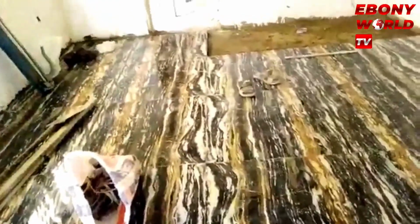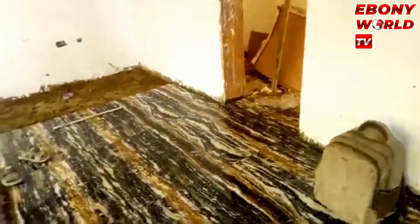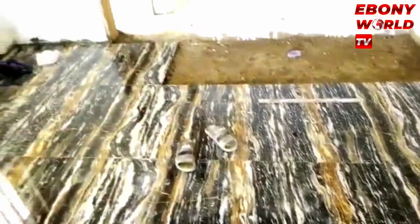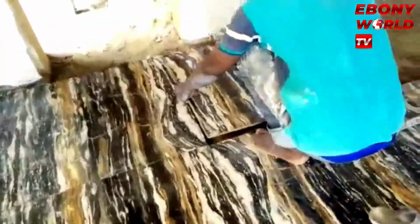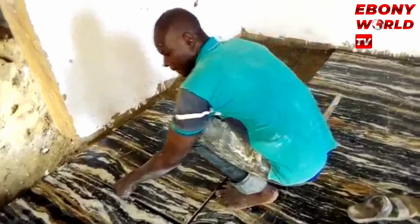Let me tell you, the quality of the tile determines how long these tiles and your house will last. This is porcelain. Those of us who are going into construction, or who are already in construction whose project has not reached this stage, this is porcelain. Porcelain is the best quality. Look at it, the size is quite huge. This living room or parlor is 20 by 18 or 22 by 18, about the size of some other people's bedroom.